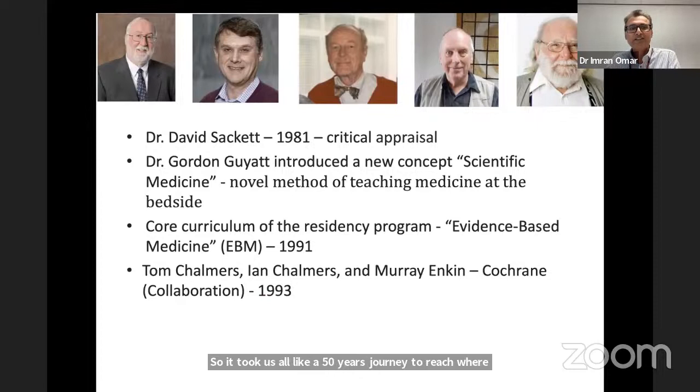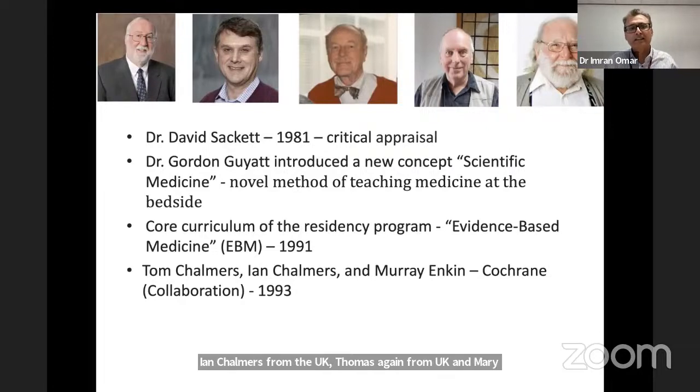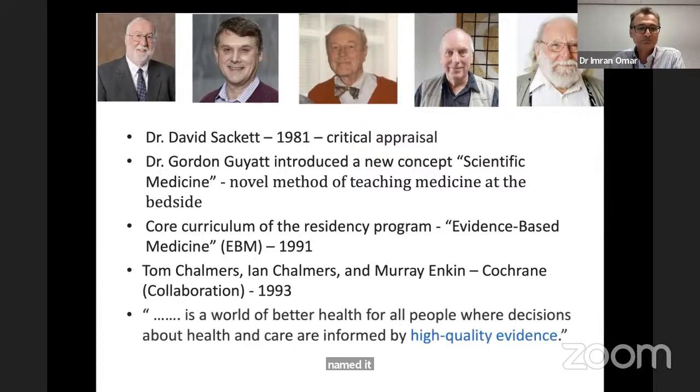In 1993, the first Cochrane group was built by Sir Iain Chalmers from the UK, Tom Chalmers again from UK, and Mary Enkin. I think Mary was from Canada. So they built the Cochrane collaboration in 1993. They named it after Sir Archibald Cochrane to honor his work.